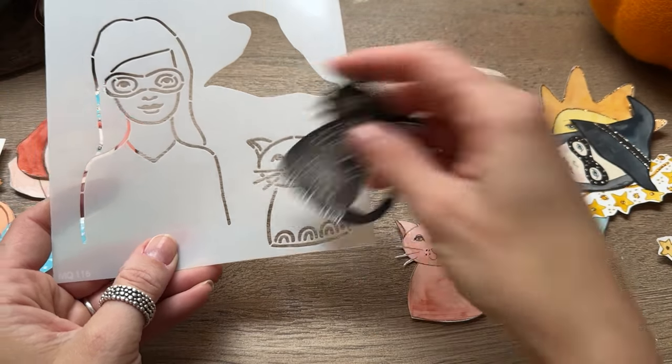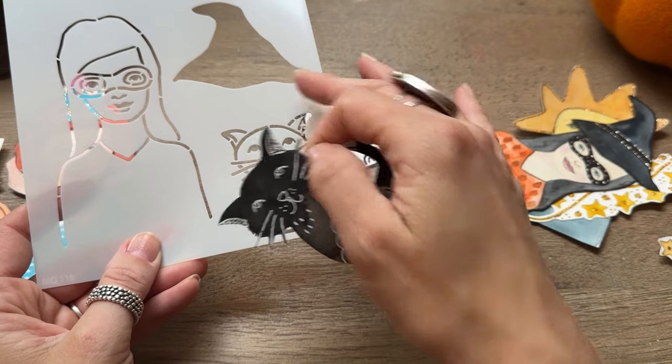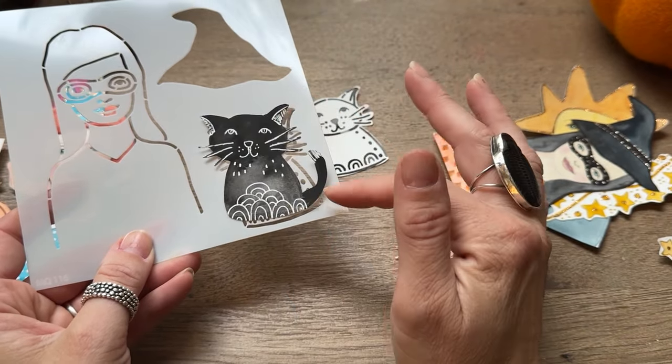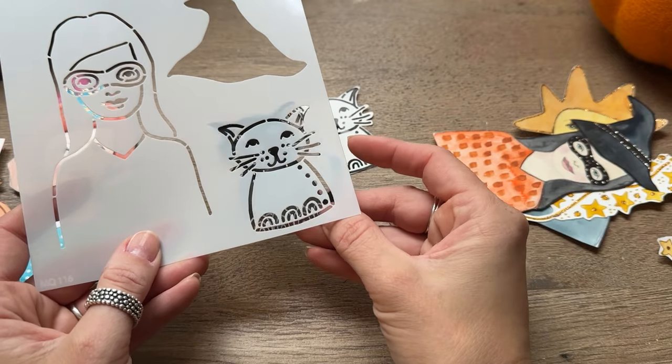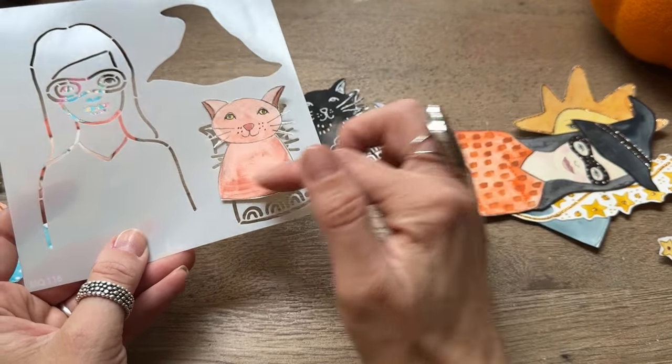And then I did another one in black. I just put watercolor through here, let that dry, and then I filled it in, and then I went back over with the stencil to add designs. It's another option. And then here is my more illustrative version: use it as a template, trace it in pencil, and then fill it in from there. And that can be used all year round. I mean, you could put a little Christmas hat on that. It could be Christmas.